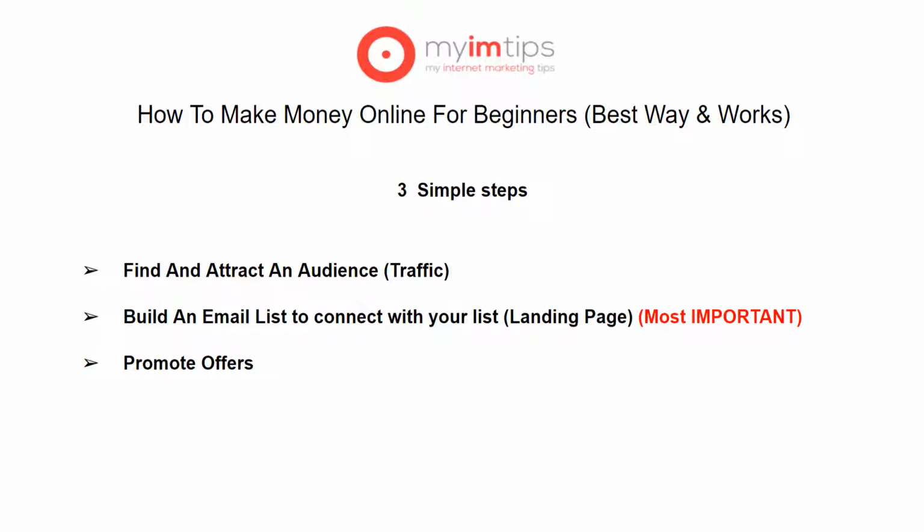Secondly, which is also the most important, you can see it here in red, it is to build an email list to connect with your list. And we do that with something called a landing page. I'm going to show you a real quick example of that. And you've probably heard the phrase the money is in the list. That's why I'm saying it is the most important thing, because with an email list, you can connect with your list and send emails to them. They will open your emails, and when they start to like and trust you, they will also buy from you.